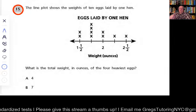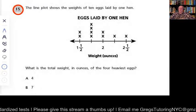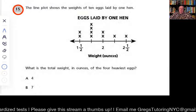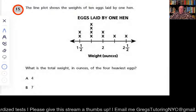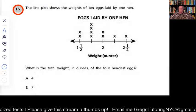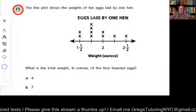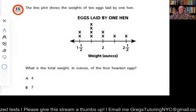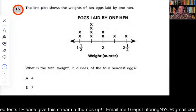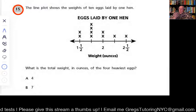Okay. The plot line. What's a plot line? It's that illustration right there. So by the way, we're going to look at the illustration first. This one has a title, Eggs Laid by One Hen. And then it's telling us this is weight in ounces. So the numbers we're seeing on that number line mean that, and the X's above some of the numbers mean the number of times that happened. So first of all, an X represents one egg, and we can figure out its weight by which number it's above.